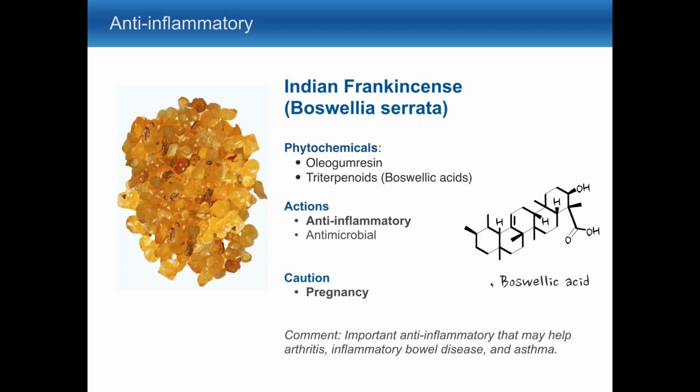Now, Indian frankincense is different than the frankincense little baby Jesus got. This is a frankincense called Boswellia serrata. It grows in the northwest region of India, probably into Pakistan and Afghanistan as well, I would imagine.